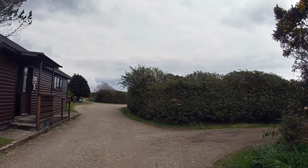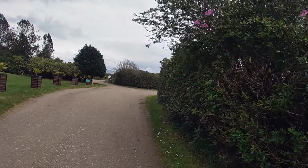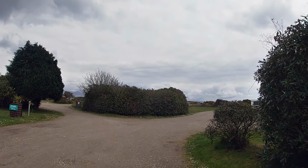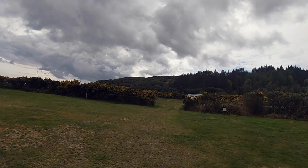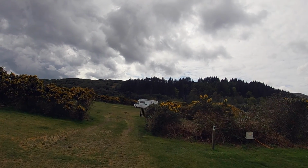Right, we're coming into the site with reception on the left. The site has 53 touring pitches, 19 pitches for tents and 12 static caravans. Just coming to the first set of pitches with another set at the back. They're all grass surrounded by gorse and bushes, so it means they're all very secluded.